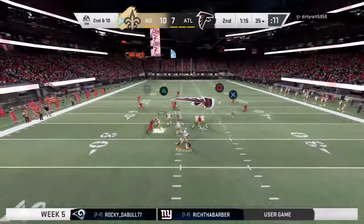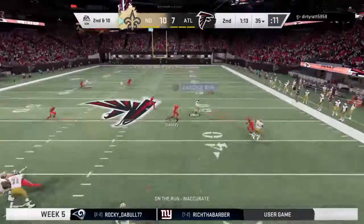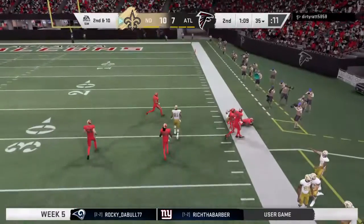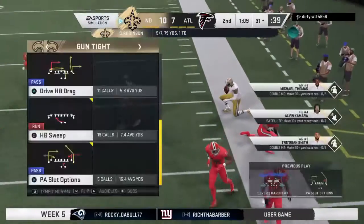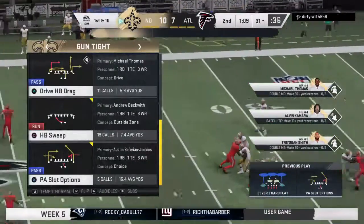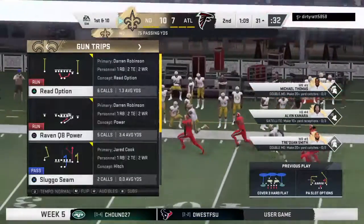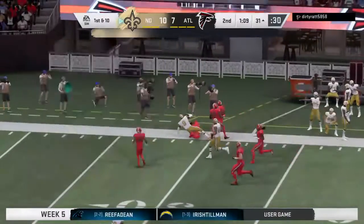Go. Robinson now. Off the play fake. He throws and he hits the slant route to Thomas. The catch and run going to wind up netting him 33 yards. Every defensive staff harps on limiting explosive plays. Job not so well done there.